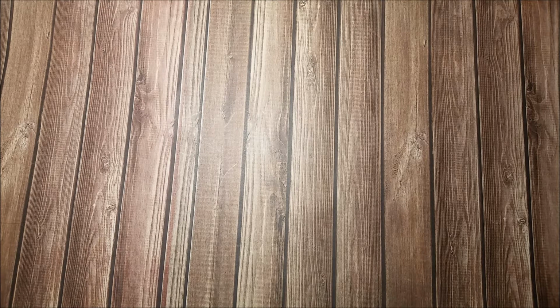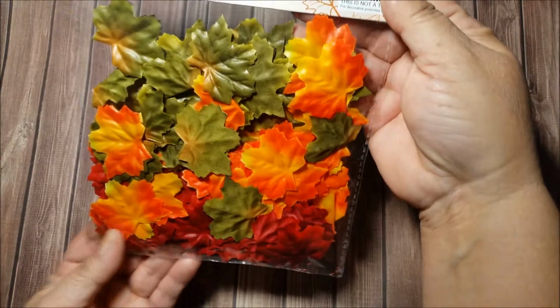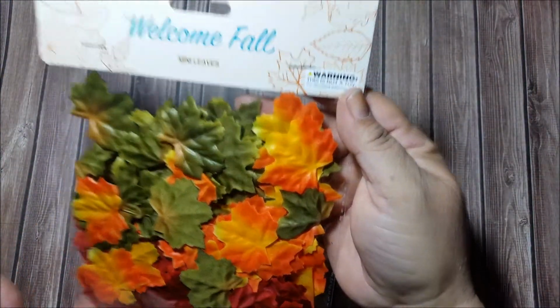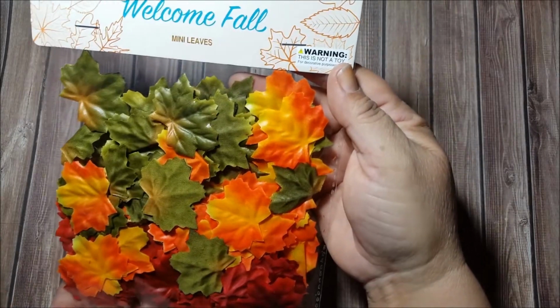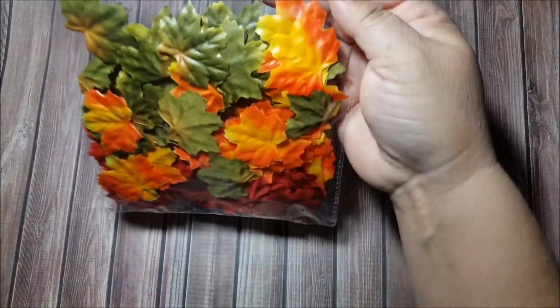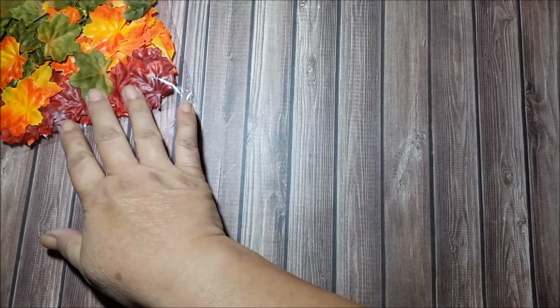I got one thing from the 99 cent store, which are these fall leaves, and they're like little ones, so I'm going to use this for embellishments on my tags, or just little leaves. They're not as like the big ones, so I figured these are really cute. That's the only thing I got from the 99 cent store.